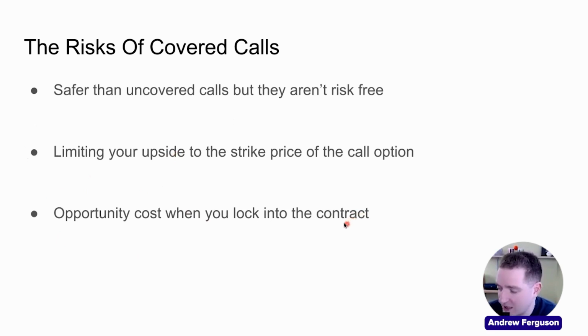If you're under the contract, you have to wait till the contract is either exercised or expired, or you can close it early, assuming that you're in the red and you're in the green and you're going to make money. So there's just a little bit of a thought process about the opportunity cost when you're agreeing to go into one of these contracts.